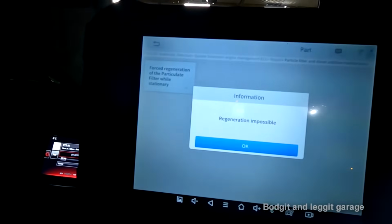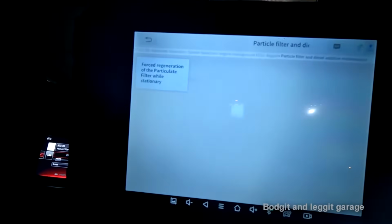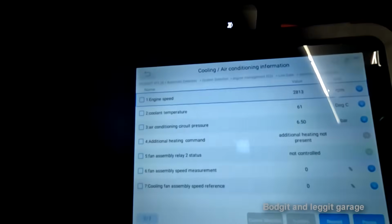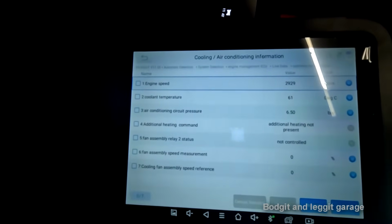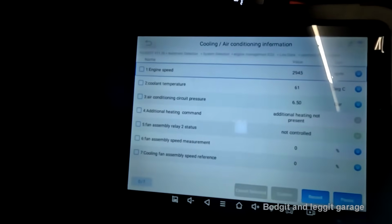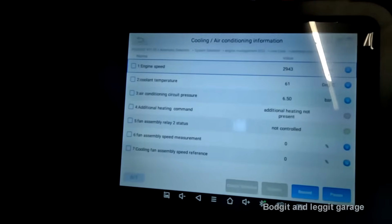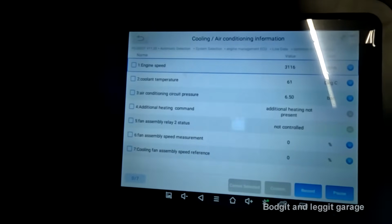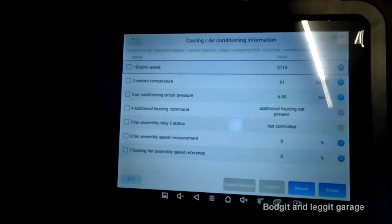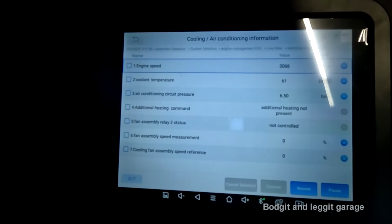Now it won't, right, we have to wait for the vehicle to get up to temperature. It won't allow us to do it if we're not at the right temperature, so let me get it to the right temperature first. I have been here for ages revving this to 3 and 4 grand to try and get the temperature up, but it's cold outside and I'm struggling to get up to temperature. Come on, I want to get it to at least 67. I want to get it to 70 before I start the procedure.